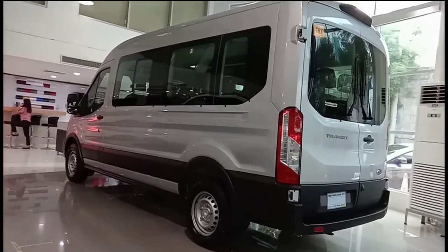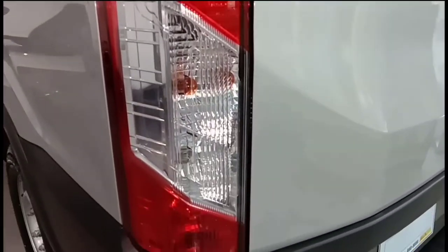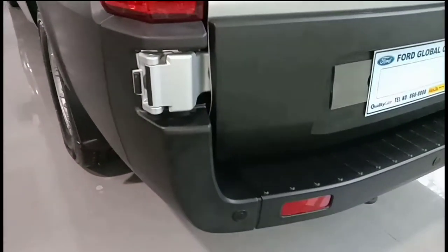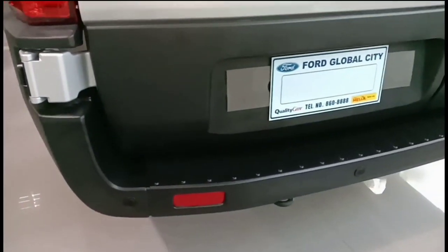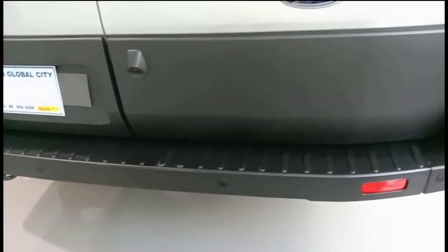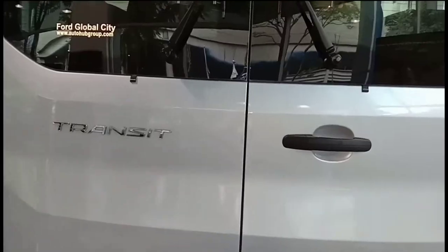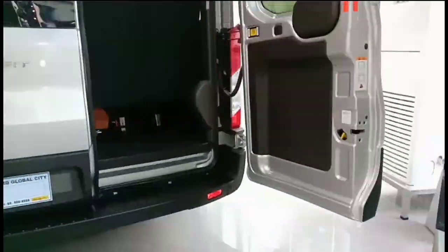On the rear side, Ford Transit is equipped with a rear cargo door opening up to 180 degrees, front and rear parking sensors, and a rear view camera. To make loading and unloading easier than ever, the rear doors can be locked open at 90 degrees.